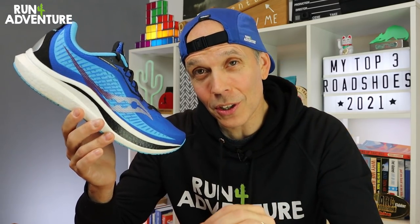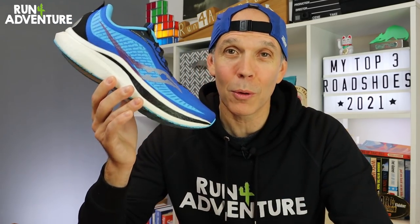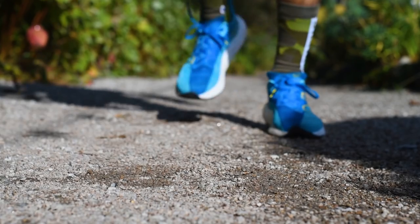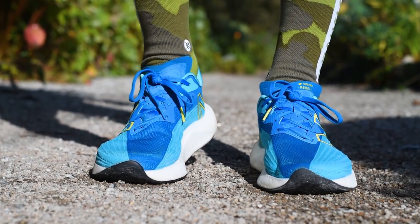It was very, very close between second and third spot, but I personally feel the shoe that took second place was just a little bit more versatile. Moving on to number two on our list, and it is the super lightweight neutral daily trainer from New Balance, the Fuel Cell Rebel V2.